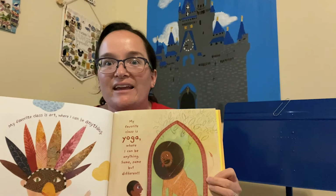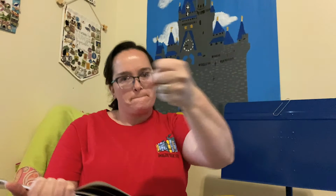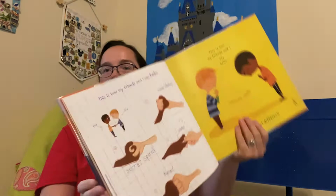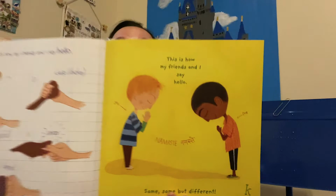Same, same but different. Elliot says, this is how my friends say hello. Clap, shake, secret spiral, snap, bump. Whoa, that's a secret handshake. This is how my friends and I say hello, says Kailash. Oh, and he puts his hands together and goes, namaste. That's a different greeting. Same, same but different. There's Elliot's handshake. That's how they greet each other. Look at Kailash. Namaste. Same, same but different. Good job.